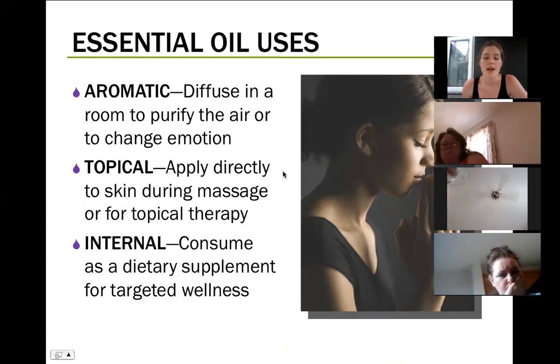You can wear aromatherapy jewellery, which is diffuser necklaces and diffuser bracelets. They're quite nice ways of carrying the oils with you all day. And it saves you having to open a bottle, you just literally drop the oils onto the bracelet and then you can have it there all day.